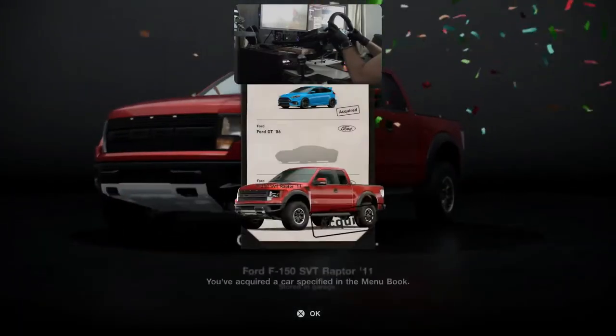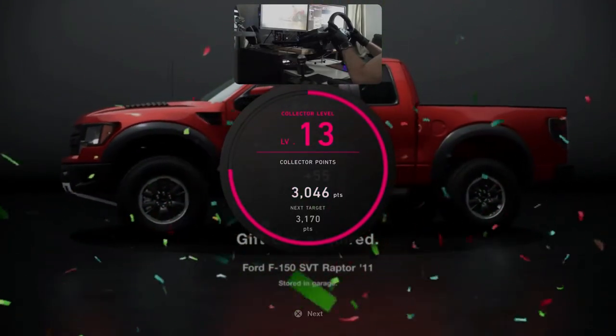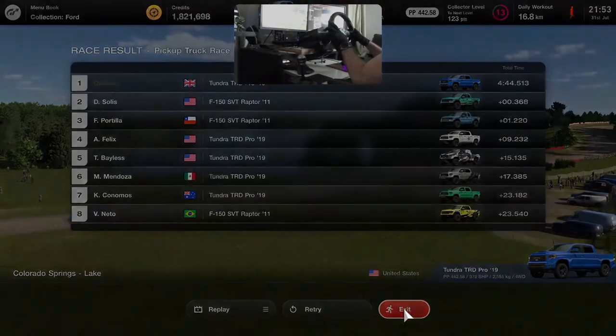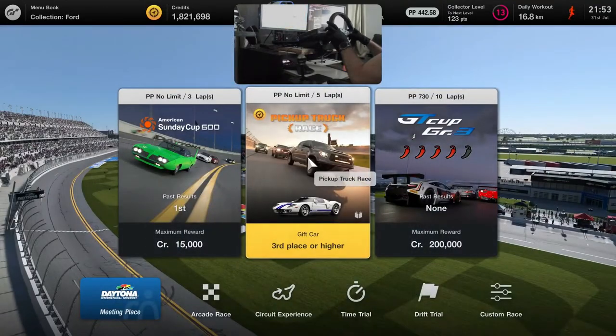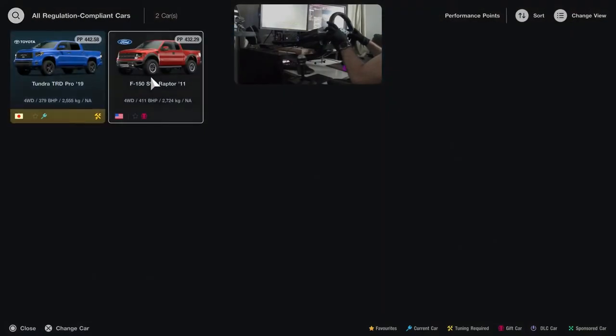Okay, so I got a Ford after I actually needed that Ford, but it is what it is. So much clicking in the game. Okay, and the next one will be Daytona. Such a great track. And it's also in trucks. So this time I'll pick up the Ford just to see how it drives.